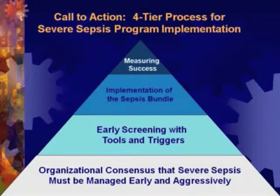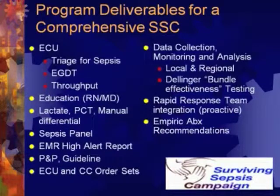We have to implement a very excellent sepsis bundle initiative, and you have to measure success. I am a data fanatic. I collect over 30 data elements specific to sepsis. I love collecting data for sepsis. So let's talk about the deliverables for a comprehensive Surviving Sepsis Campaign initiative.